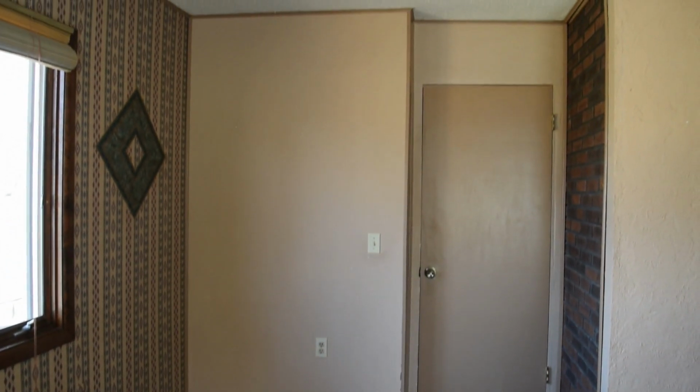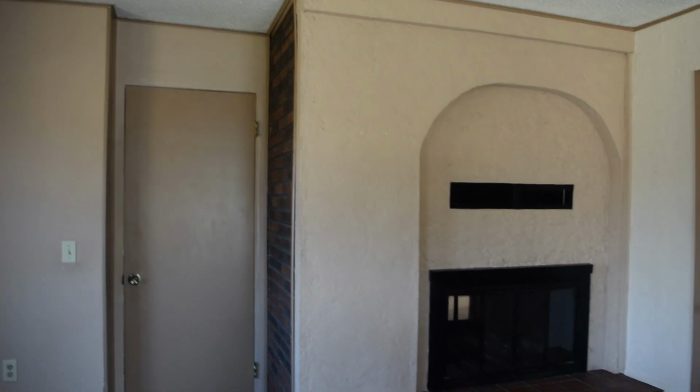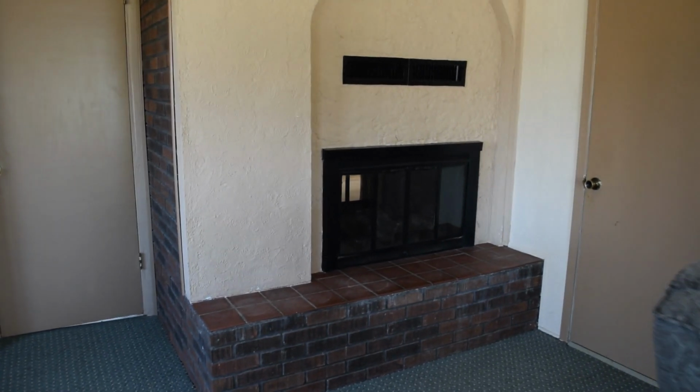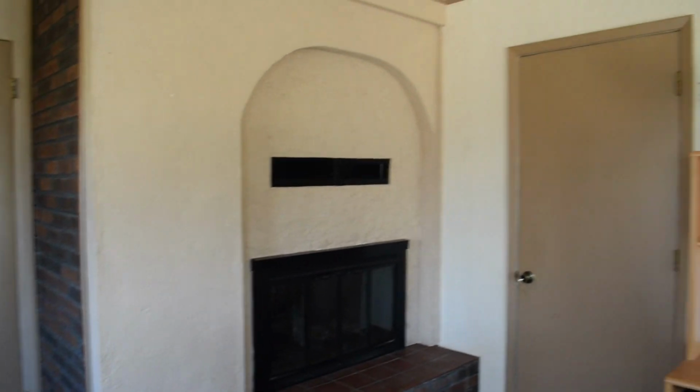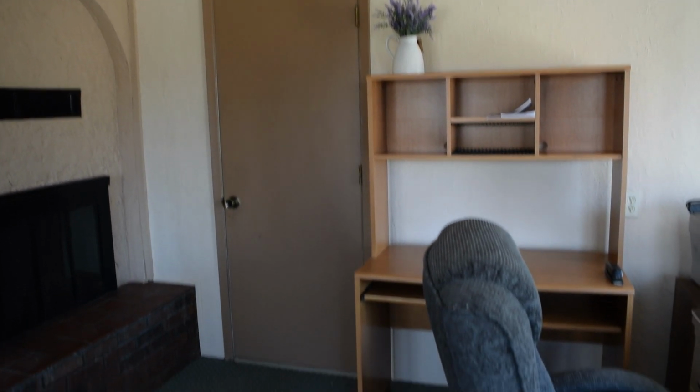We'll start in the office. I know it's not a formal entryway or even a mudroom, but this is where we normally come into the house just because it's right off of the driveway. I love that the office has this fireplace and it's actually double-sided so you can see right through it into the living room.